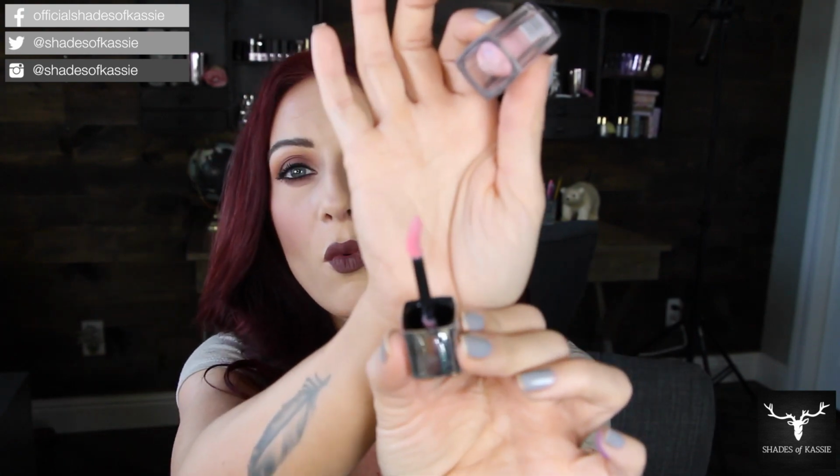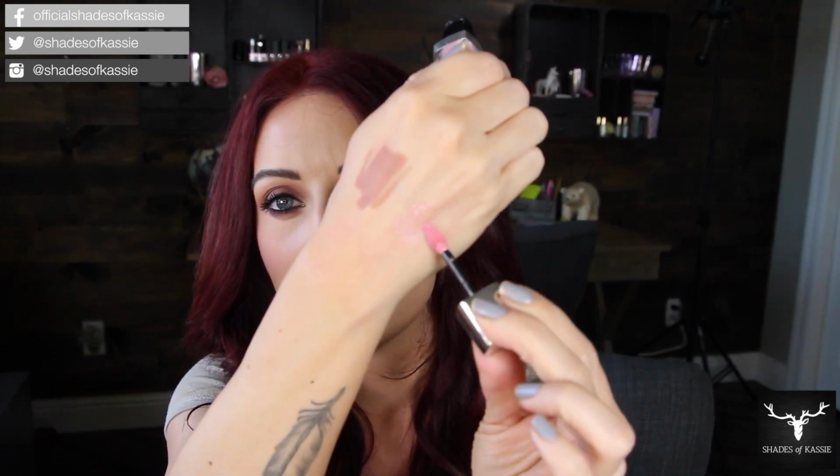But I love this. It doesn't have much of a scent. Love the wand on it. This is just a really light pink. It doesn't have a ton of color, but I adore these elixirs. I think that I need to get more colors because I really like them. So those are some of my favorites for the month of March.